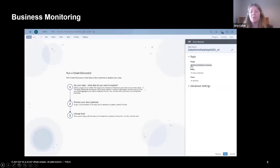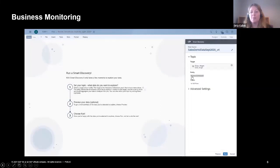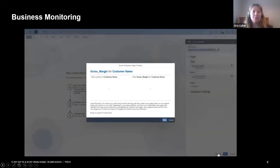So the first thing they want to do is, what is their target? What is the dimension or measure they're most interested in? In this case, we're going to look at our gross margin again, but not just that, we might want to see gross margin in context of another entity, maybe our customer, maybe by country. We can apply filters, we can do advanced settings. And then what's important here is we can actually do a preview.